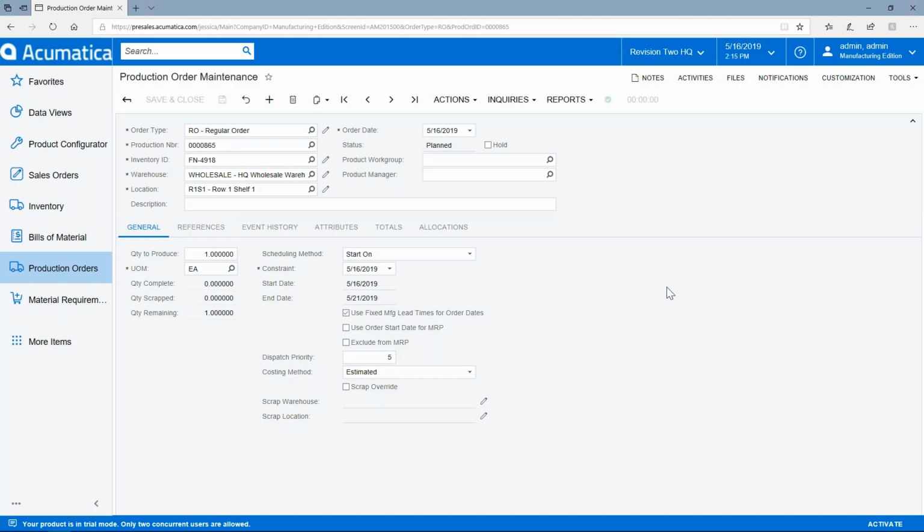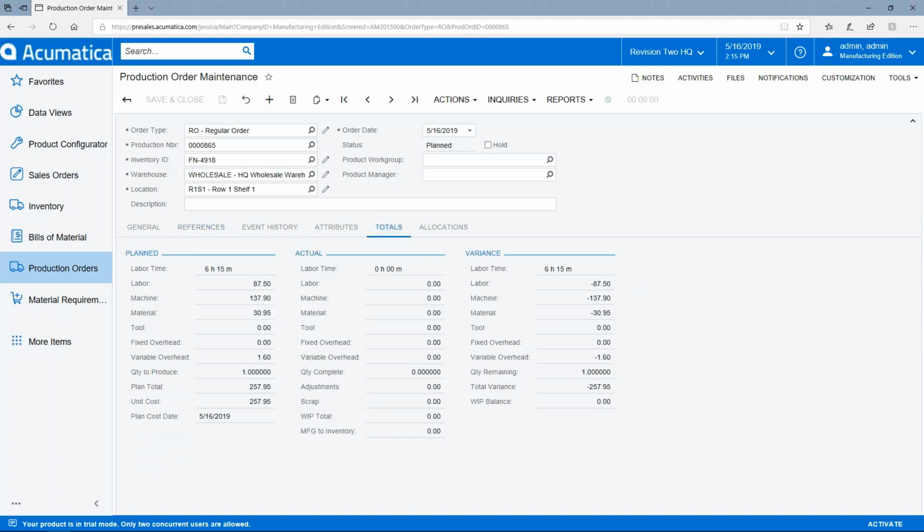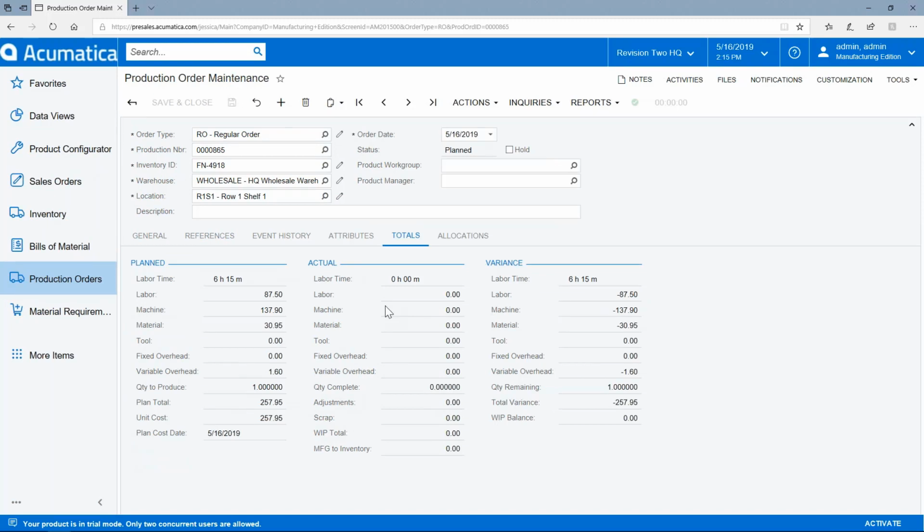So on this production order, I'm getting great visibility into things like references. So here's the bill of material that's being referenced for this work order. If you recall, this is the bill of materials we were taking a look at a moment ago. I'm also going to get visibility into my totals. This is another thing we talked about for this webinar: you can compare your planned to your actual costs and then measure any production variance.